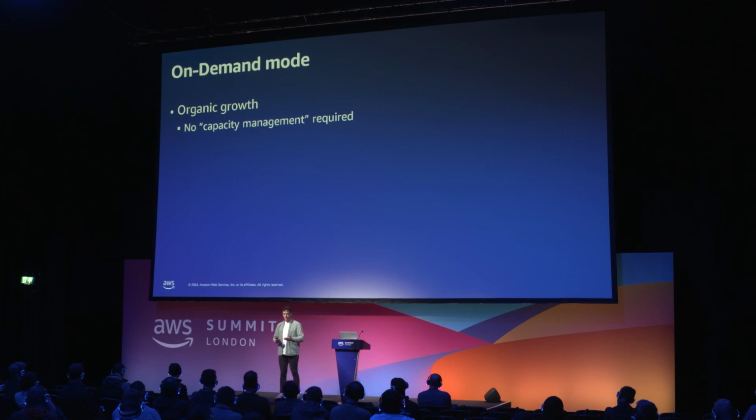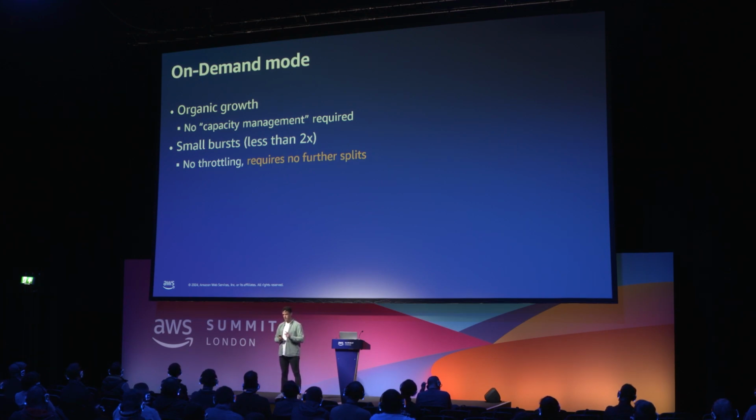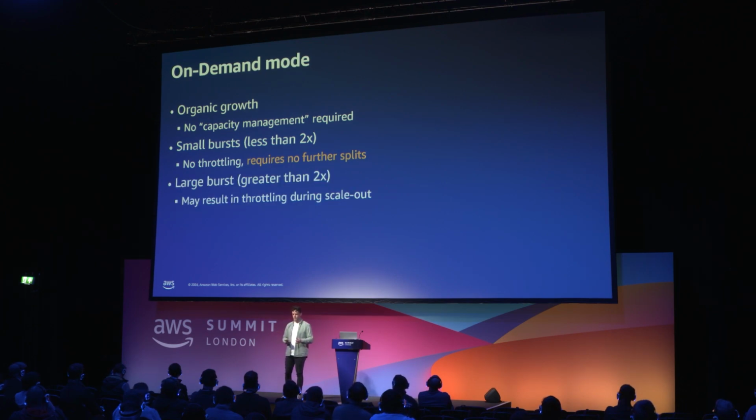So that's really what on-demand mode does. For spikes that are up to 2 times your previous capacity, DynamoDB handles it instantly. No manual intervention needed from your side. But if you want to go beyond 2 times your previous peak, then there's a possibility that you may get throttled. And the reason I say possibility and not a guarantee is simply because underneath the hood, DynamoDB is always proactively scaling out your table without you even knowing. So there's no cost to us scaling out your table. We're actively monitoring. Usually if you're around about 50% of your throughput, we'll increase you more just to be sure that we can handle your spikes. And that means that you're fully available all the time.